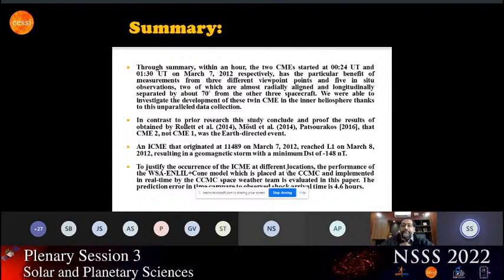We have justified the occurrence and the arrival of these CMEs with the WSA-ENLIL cone model, and we have calculated the arrival time error to be about 4.6 hours.